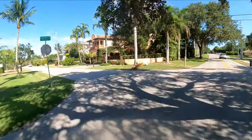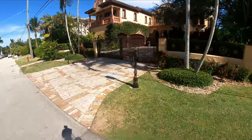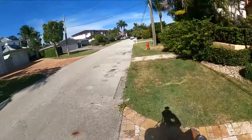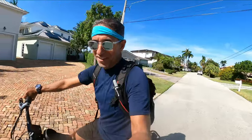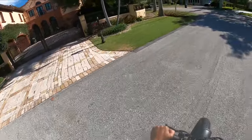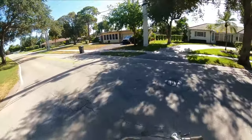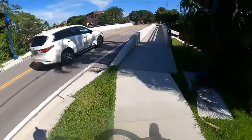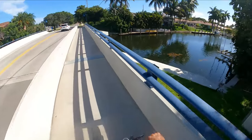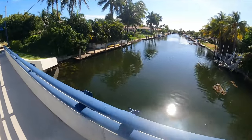In for a closer look. I don't think I could afford the mailbox. Oh my God. Woo. Waterway. And I shut the battery down to preserve it, and there go the legs. Oh. See all the water, guys? Did I lie?